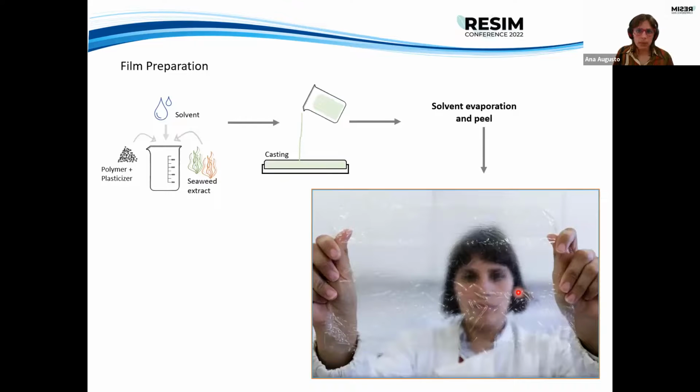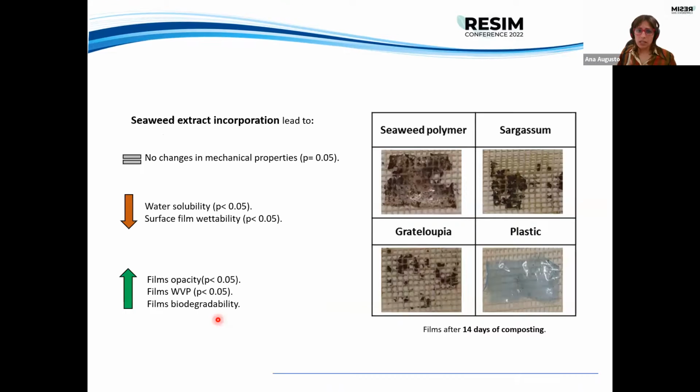The films were prepared by casting. That is a very common way to prepare films. We just need to mix the seaweed extracts with the polymer and the plasticizer and the solvent through the casting. And after the solvent evaporation, it is possible to obtain a film as the one that you can see here in this figure.